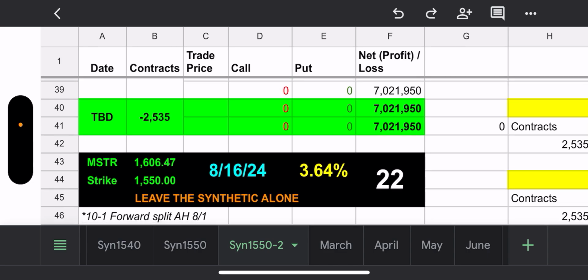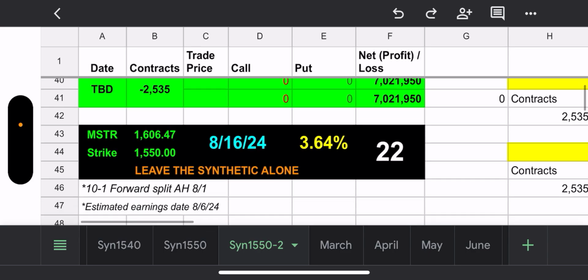No trades, all right? But we can look at their synthetic. Their synthetic is actually profitable at this very moment. If they sold it, if they closed it, they would make some money, but it's up 3.64%.